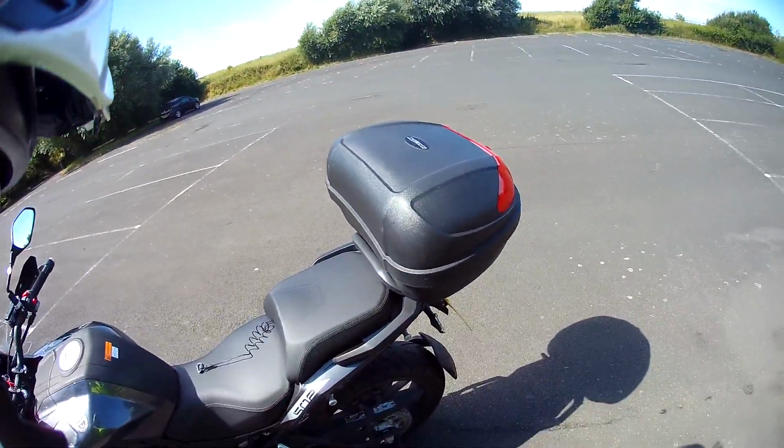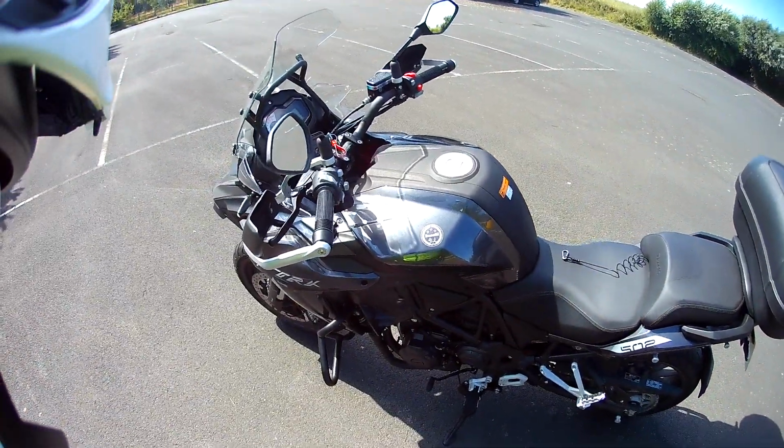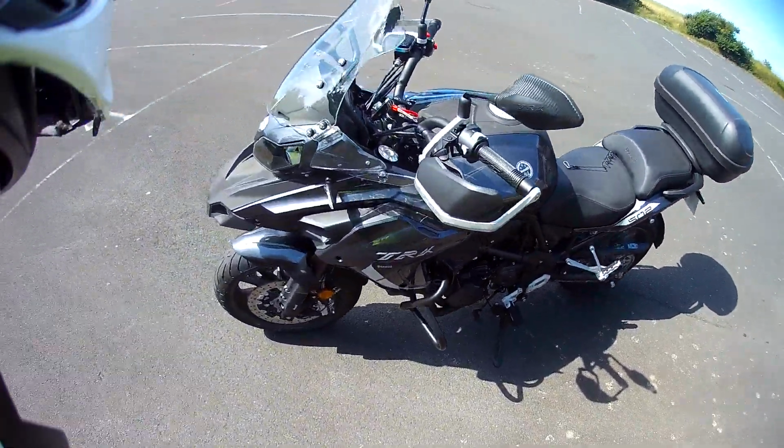I've just put my old back box on there just for now to tide things over until I get another box. And yeah, that's pretty much it as a quick walk round for the bike. It's a twin overhead cam.